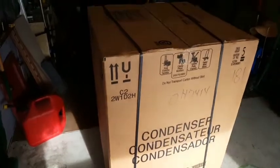Guys, we got our electric furnace here. Never see one this new. It's kind of shocking. And our coil, Vortex coil, and our Heil heat pump. So I'm gonna wheel that sucker over there and take it out of the box.